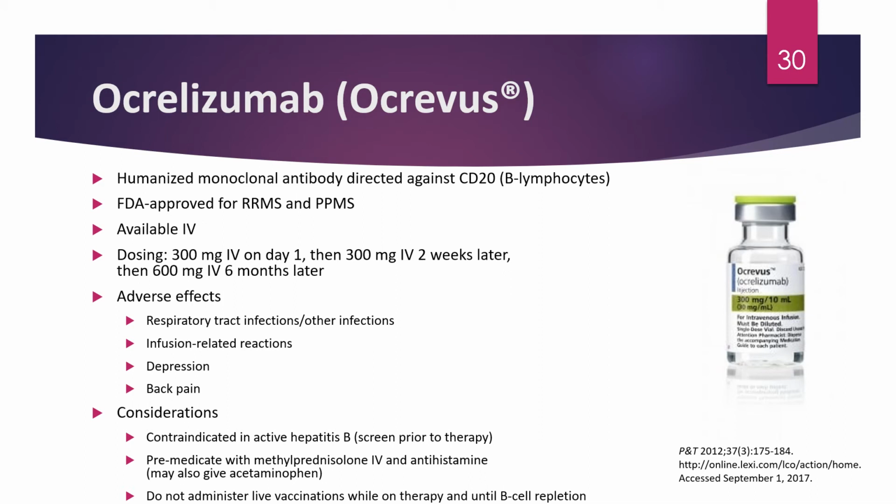Ocrelizumab is a humanized monoclonal antibody directed against CD20 or B lymphocytes. This one actually came out about 3 to 4 years ago. It is the only one that is approved for primary progressive multiple sclerosis. Remember, we talked about primary progressive being very resistant to drug therapy, and Ocrelizumab or Ocrevus is the one drug that is approved for PPMS. So that's an important point to note.